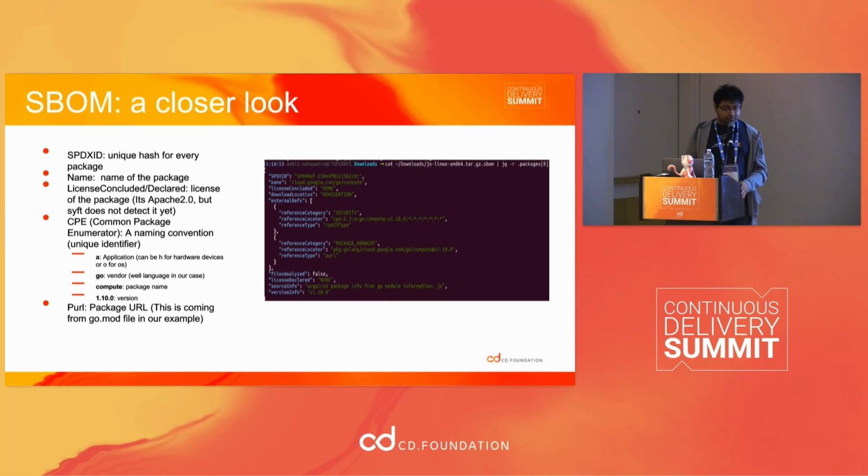We have go, which is the vendor in this case. Well, in our case, it's the language. Then we have compute, which is just the package name, and then we have the version of the package, which is 1.10.0. The PURL is just a package URL. Since we use Go, it just comes from the go.mod file.